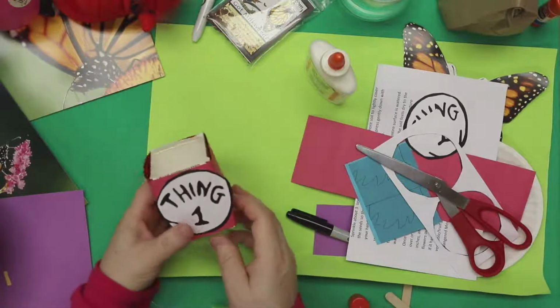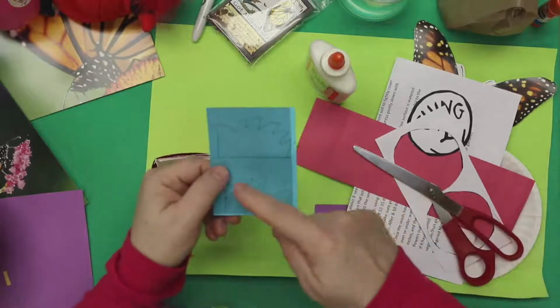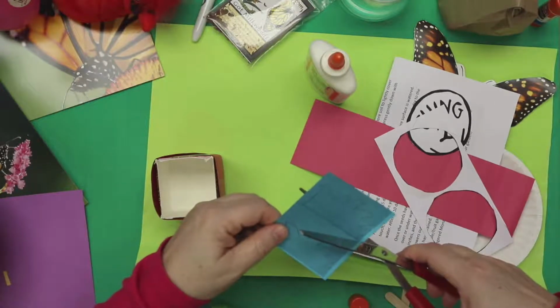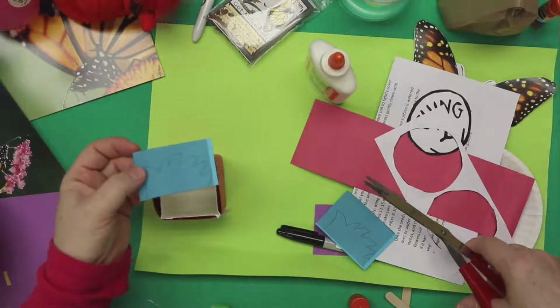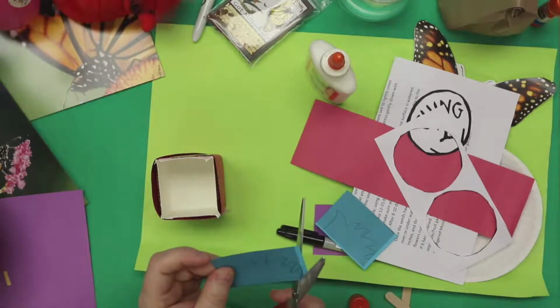Okay, so there you have thing 1. And now I drew a little template of their hair. So when you cut the hair out, you could turn it over and it'll be blue. Because this side from the copy machine, it made it a little dark. So when you turn it over, it'll be that nice bright blue.